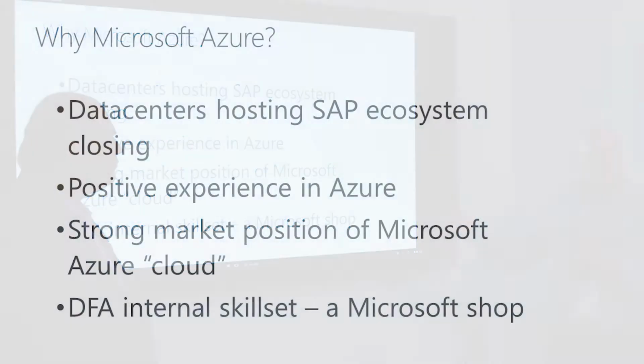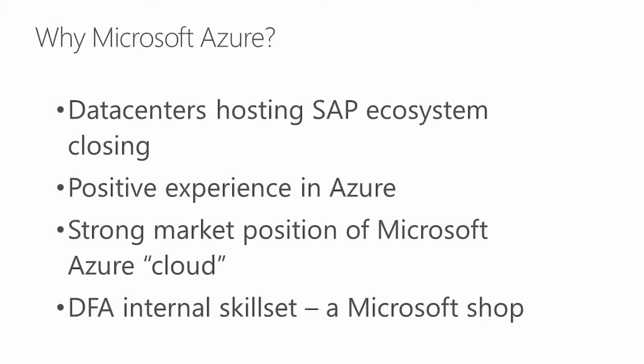So why did we choose Azure to put it on? Some of the data centers of our hosting providers, they evicted us in essence because they were closing them for their own business, and everybody had to get out. We had a prior positive experience in Azure. We moved one of our problem applications, not an SAP but something else, that had been giving us a lot of grief. We were able to put it into Azure, and it ran very successfully.